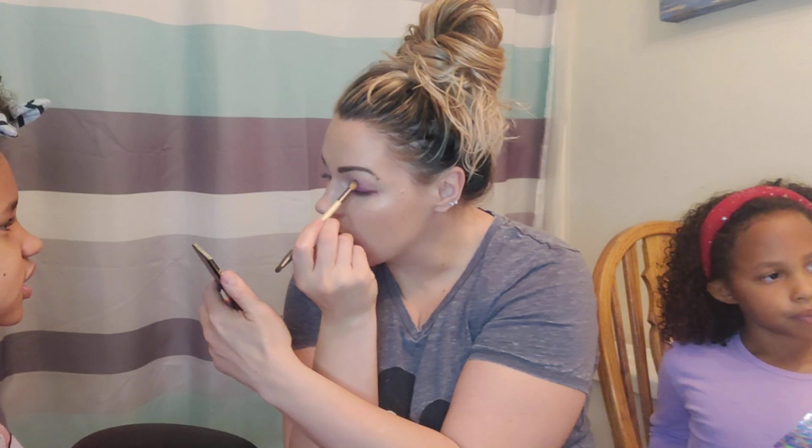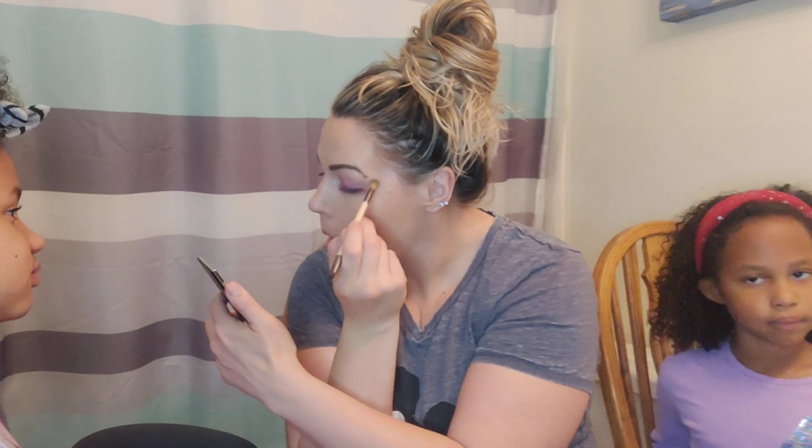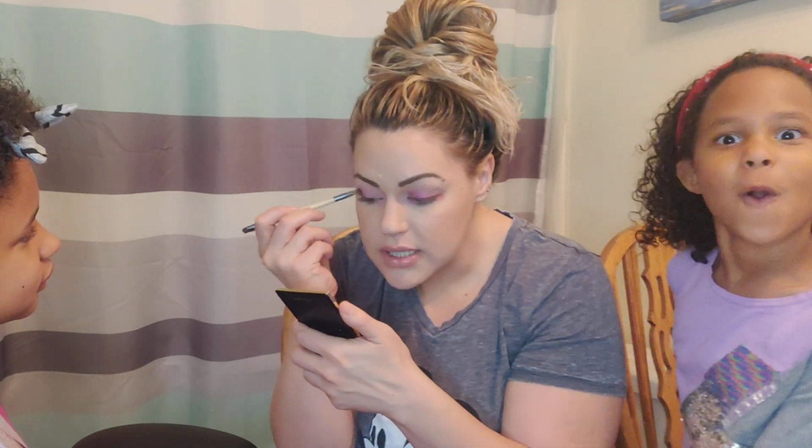Okay, do you feel like it looks equal? Okay, so now if you want to kind of blend it out, if it looks messy, use this end and just go along the edges of that color shadow and blend it. Okay. Here, let me show you. If I get a mirror, look. So see where you have it? See how the edges look kind of rough? Just go to the edge, see how I'm blending it? Does that make sense?